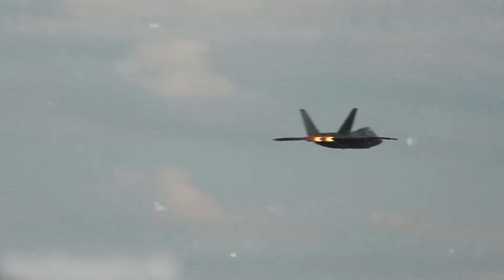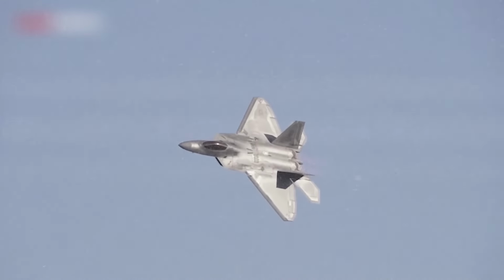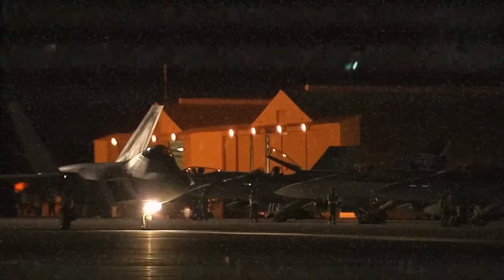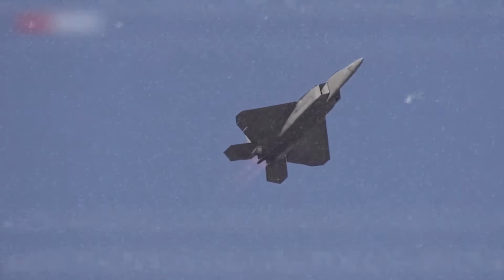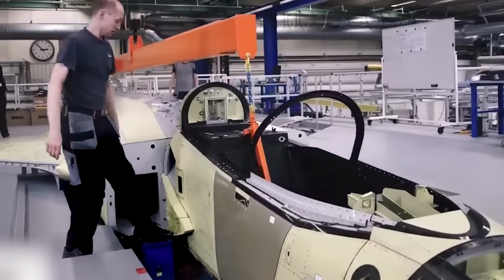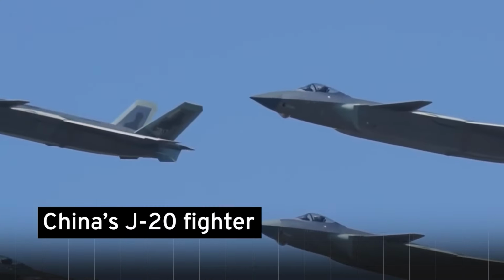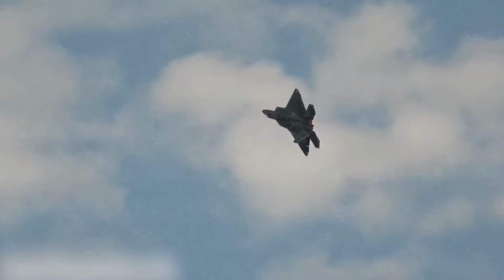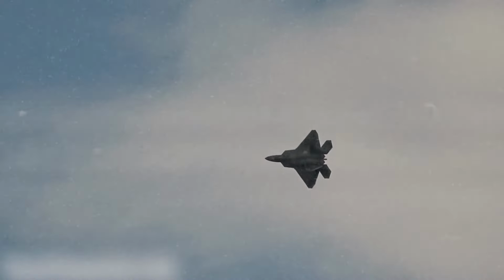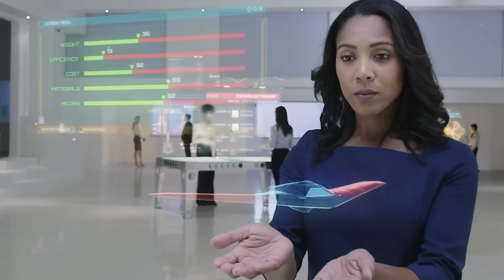The introduction of new low-drag fuel tanks, designed to be more aerodynamic and stealthy, aims to enhance the Raptor's range and performance. These upgrades, along with improvements to stealth and sensors, reflect the U.S. Air Force's commitment to keeping the F-22 at the cutting edge of air superiority. Despite budgetary constraints and the evolution of rival technologies like China's J-20 fighter, the F-22's capabilities are being continually refined to ensure its relevance until the next generation aircraft arrives.